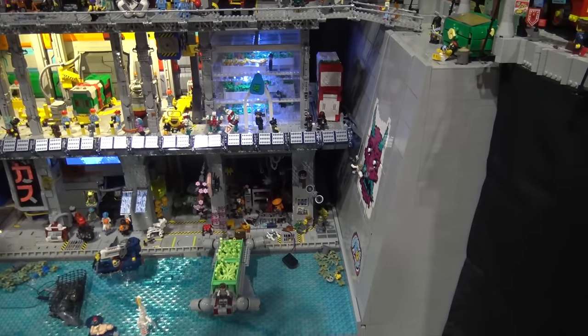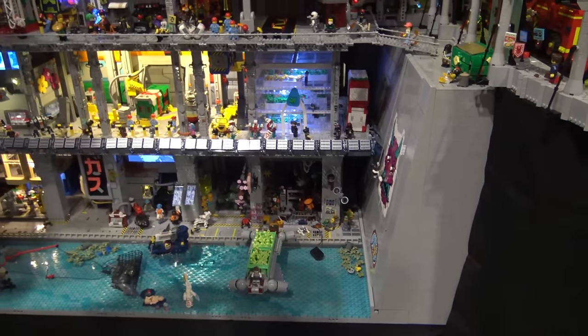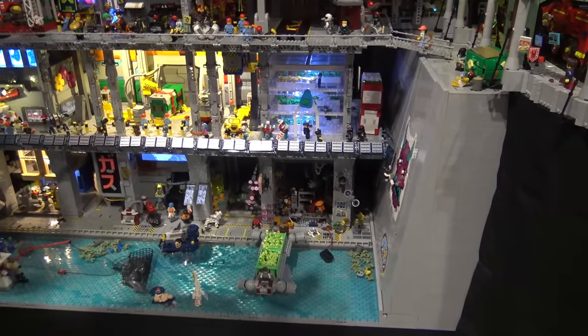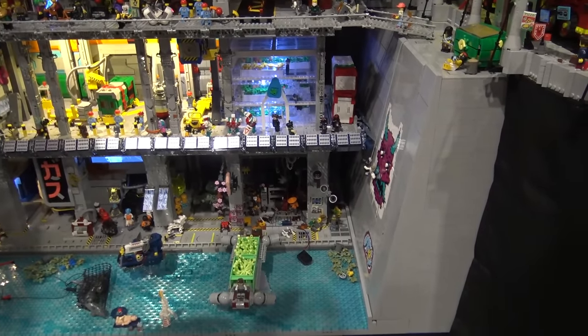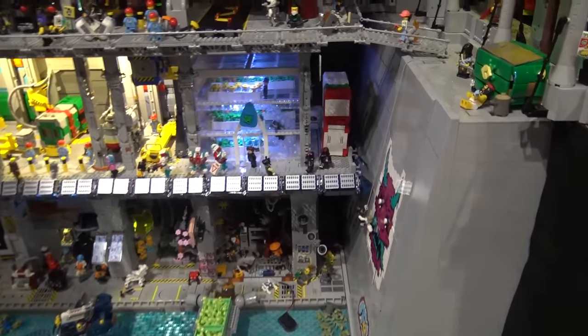But it got so packed, again, we reconfigured the layout. Originally, there was going to be a lot more wall space, but now it's almost like it's hidden, but it's still there. Again, it just adds to that.